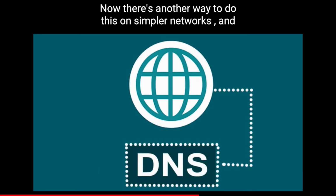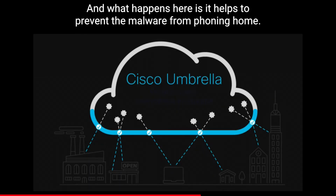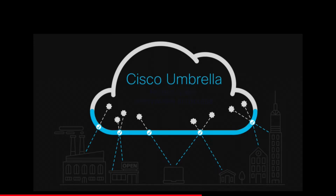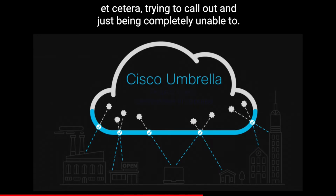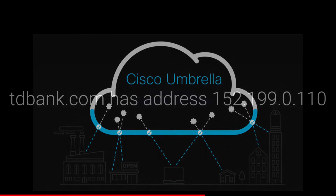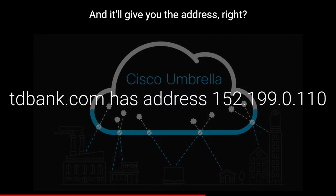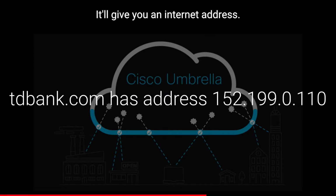Now, there's another way to do this on simpler networks, and it is called Umbrella. That's what we use with our customers. And what happens here is it helps to prevent the malware from phoning home. So you can see in this picture, you have businesses, laptops, homes, etc., trying to call out and just being completely unable to, because it's legitimately blocked. Because it says, how do I get to TD Bank? And it'll give you the address, right? That's how it normally works. And in the internet world, it's the same way. It'll give you an internet address.